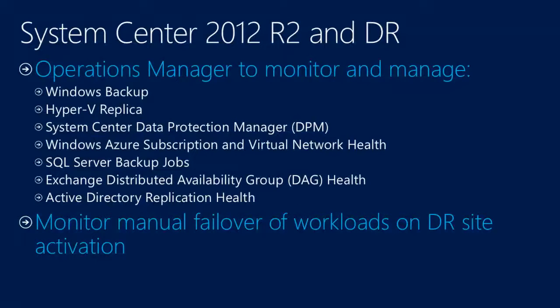The Active Directory Management Pack will alert you. So being able to leverage all these management packs as your eyes and ears, and sometimes your hands, in these remote DR environments is just critical, and it's a great solution.